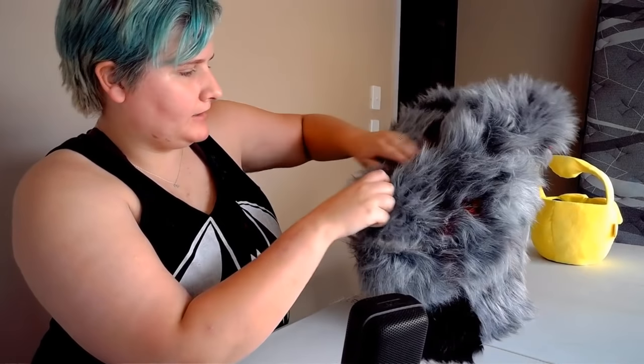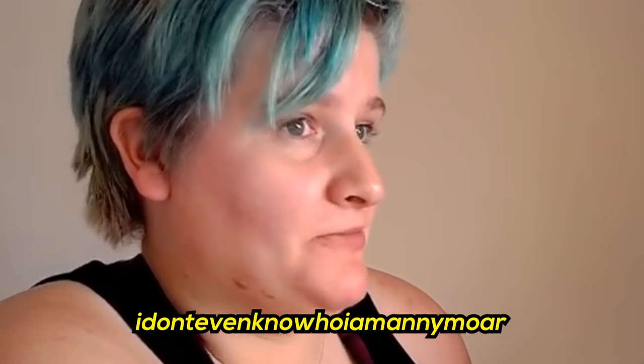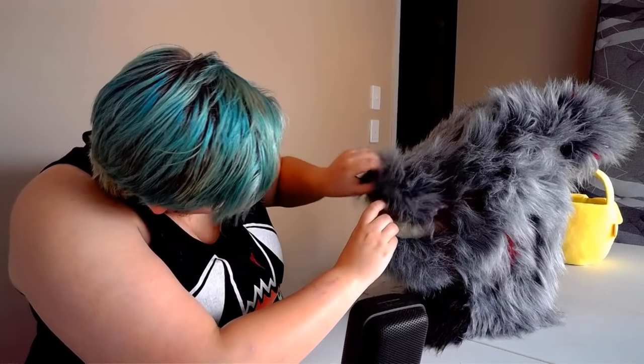You're my unicorn. Alrighty. That was a lot of sewing. I've never sewn so much in my life. But it is turning out quite nice. My pattern actually worked. I don't know who I am anymore. It's actually fitting quite snugly.